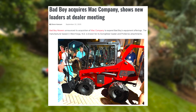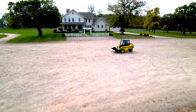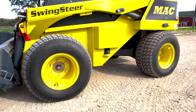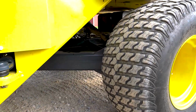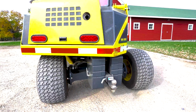This was actually the first acquisition that Bad Boy's made to jump on and build around this technology that has already been here from a different company. One thing that's unique is the twisting rear end on this machine. It's a very compact machine. Because of that feature, it's not going to be tearing up the ground nearly as much as some other small loaders like this. So that's a big advantage that you're getting with it.